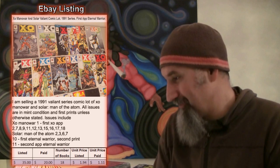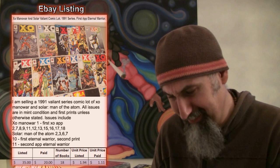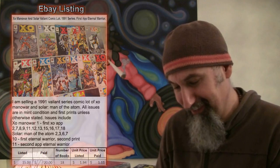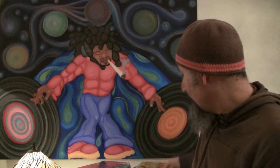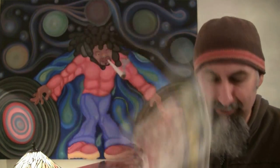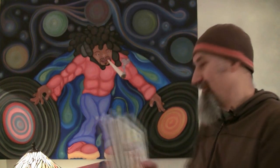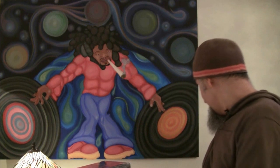And this is solar number 2, 3. I think Harada did the first appearance of number 3. And then 6 and 7. And then what we have here, this is actually the second printing of Man of the Atom number 10, and it's the first cameo appearance, full page appearance of Eternal Warrior. And this is the first full appearance of Eternal Warrior, solar number 11. Very underrated books, very underrated books. Okay, so awesome, that's good to go.